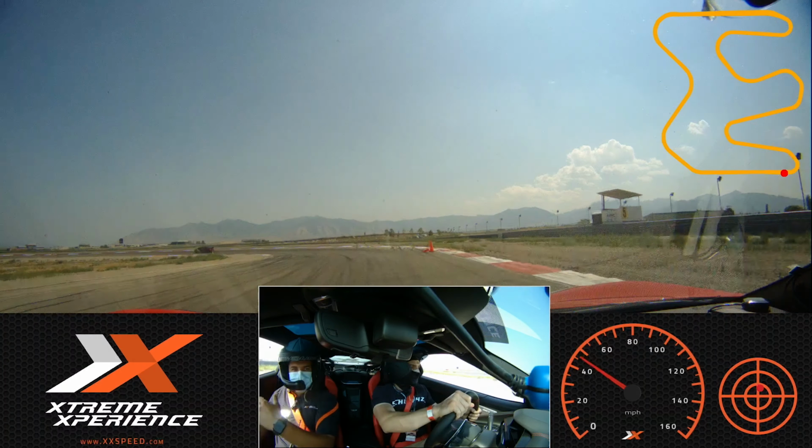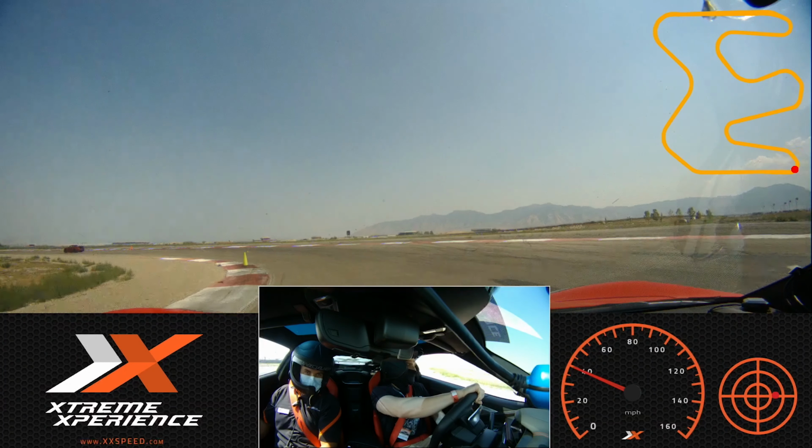Off the brakes, nice and smooth. Same thing. Keep it down to the green. Track out.